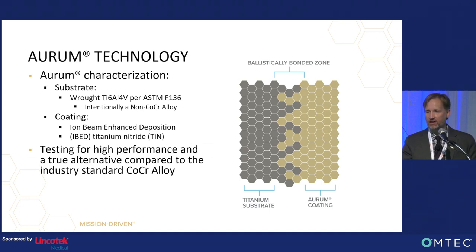With identifying this technology, we really set out to test it and demonstrate that it is truly an alternative and equivalent to cobalt chrome, which is the industry standard.